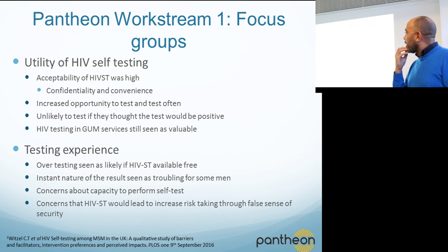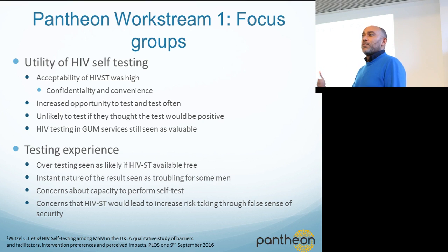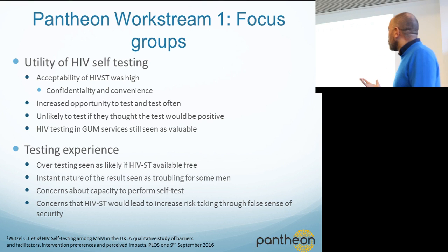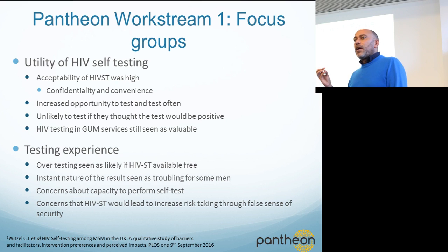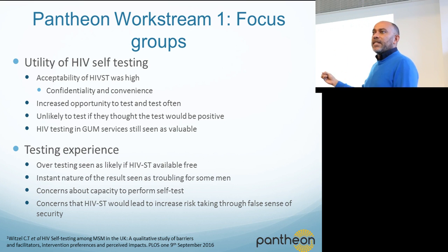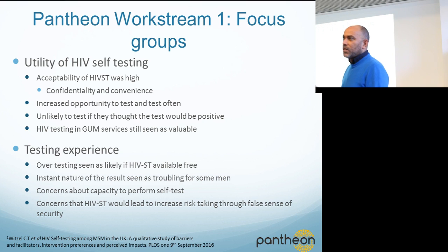Interestingly, I guess we were too early in the days of availability of self-testing to see if this is true, but there was some sense that over-testing might happen: if you're a bit anxious, you might test too much if it was available for free. I don't think we've got enough free self-testing to see whether that's true. And there are practical issues around the test, both in terms of people's ability to do it, where some concerns were expressed, and the instant nature being off-putting for some people. This has been one of the things underpinning negativity and concerns around self-testing over the years, which is about somebody out there getting a test without the conventional support they would get face-to-face. And then there were concerns around increased risk-taking, which ties into the window period: somebody may get a false sense of security from a negative test when actually they're seropositive and the test just hasn't been able to detect it.